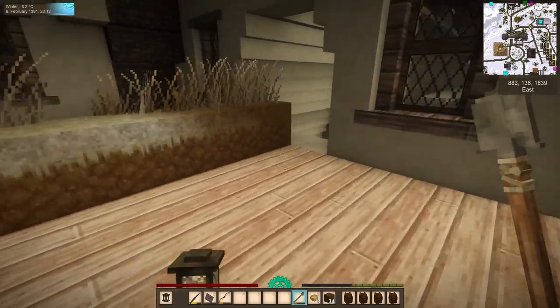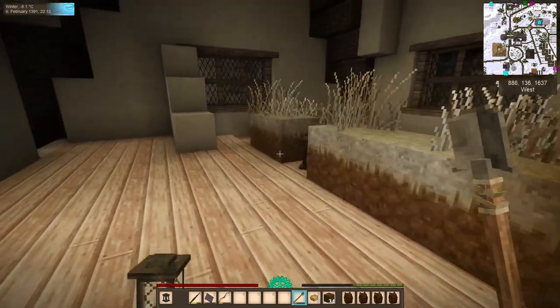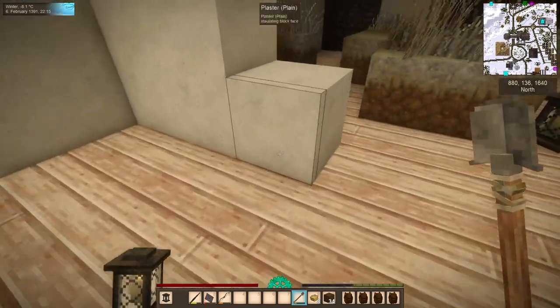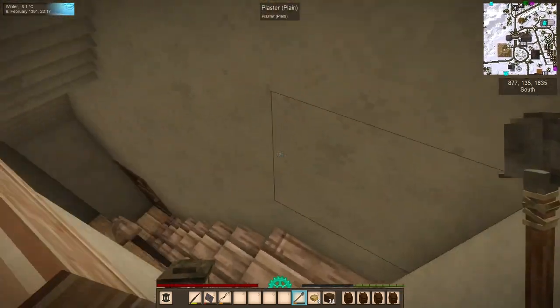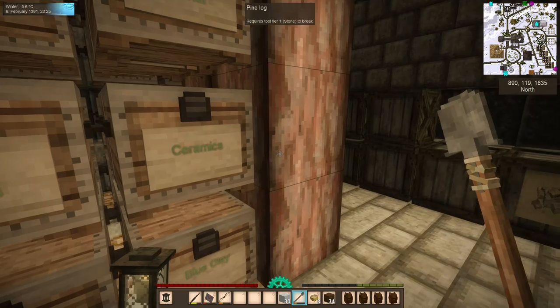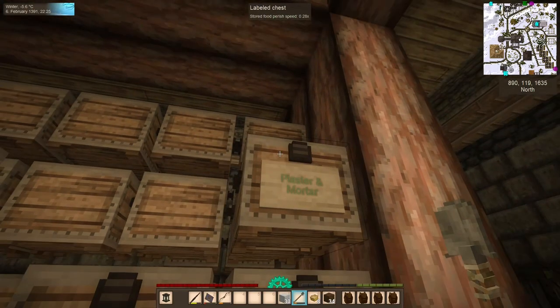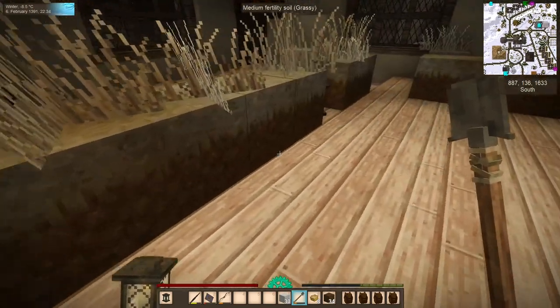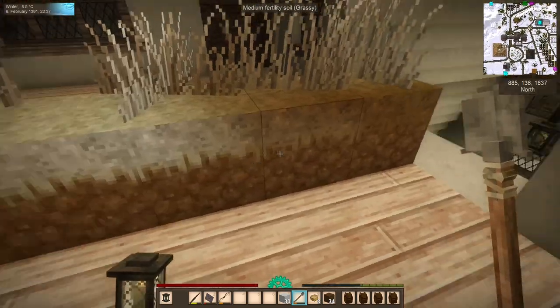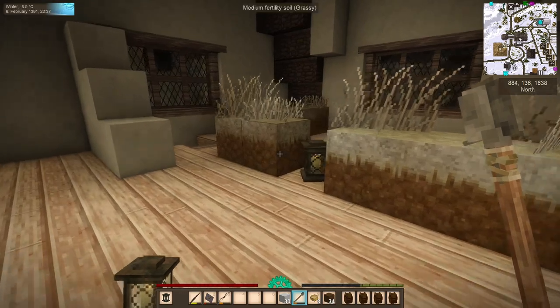So the first thing we need to do is we need to replace these dirt blocks and probably some of these areas over here with some plaster. We have 30 plaster. That's not too bad. I thought I didn't have enough. Weird. Now, these interior ones I'm going to leave for last. I'm not going to use plaster for these. I'll put it that way.